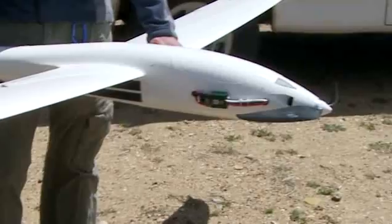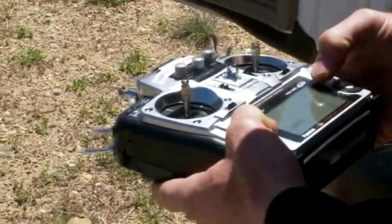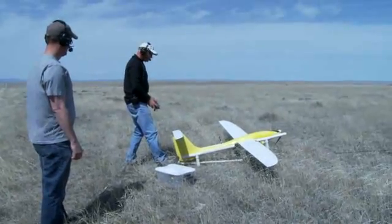The aircraft is all electric powered, electric motor right up front with a folding propeller. So when the motor is not running and we can take advantage of the updrafts, the propeller will fold, more aerodynamic. The Tempest is manually launched and landed. However, the plane operates primarily by autopilot.